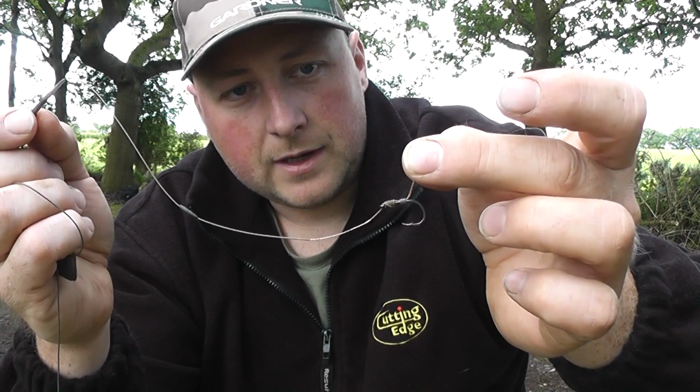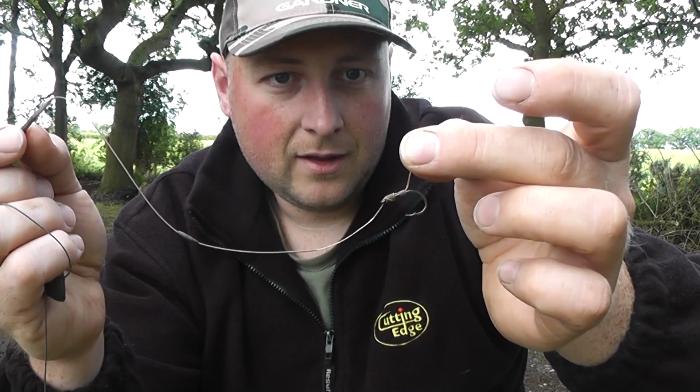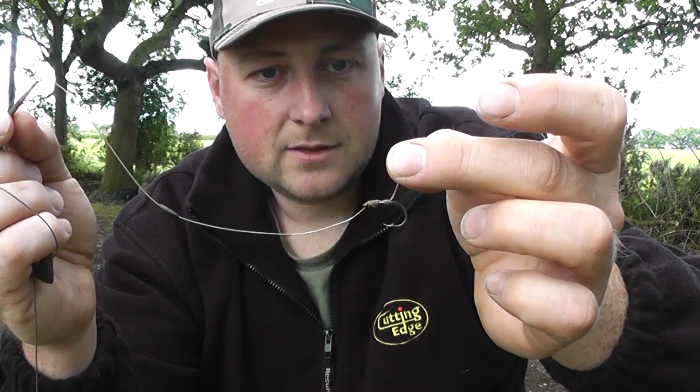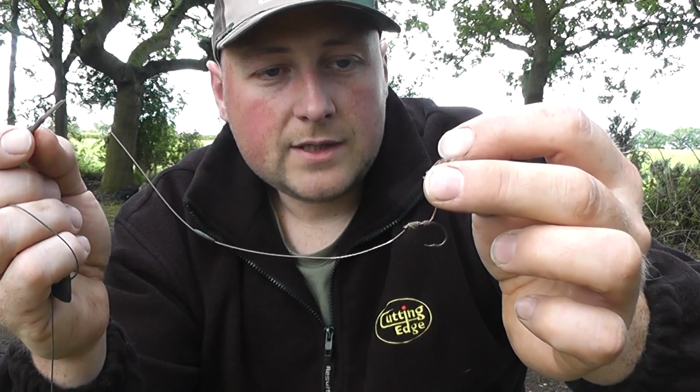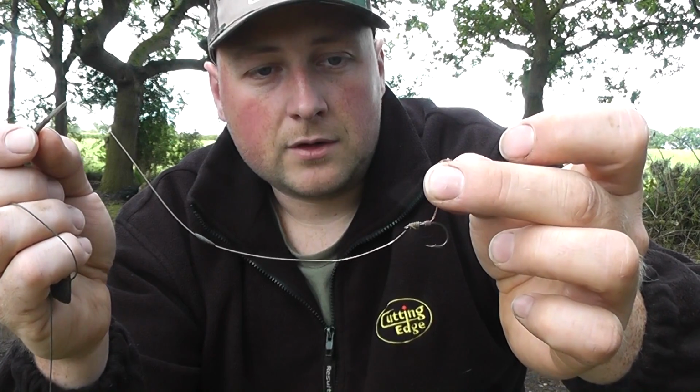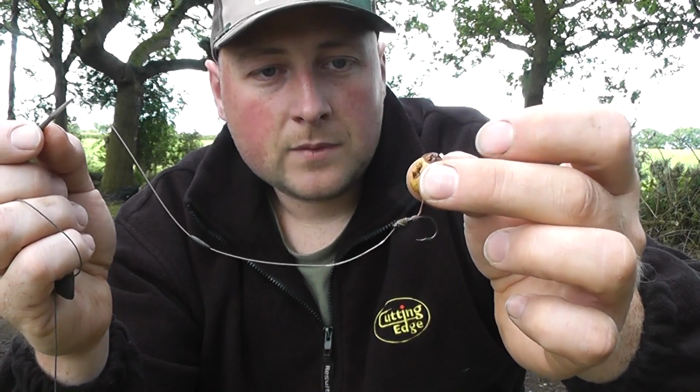So I've sort of eliminated the need to have anything on the hook now with this hook link, and I'm really pleased with this. Like I say, both fish have been nailed. Dead centre of the bottom lip, really, really good hook holds that just weren't never going to give. I'm really pleased with it.